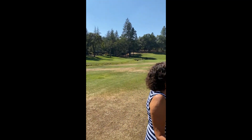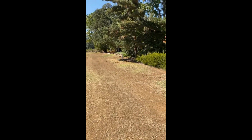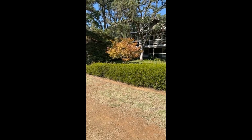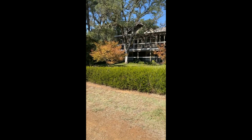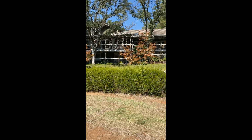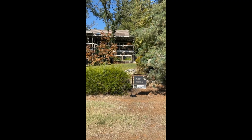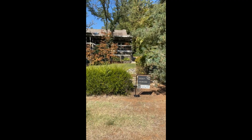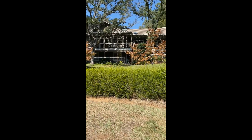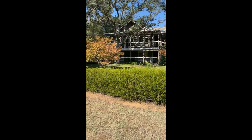So here is our home at 11425 Lakeshore South in Auburn, California at Lake of the Pines. You can see our 2 Japanese maple trees presenting a nice contrast to the green of the bushes. And look how private this property is, just on the other side of the golf course, on the 8th fairway.